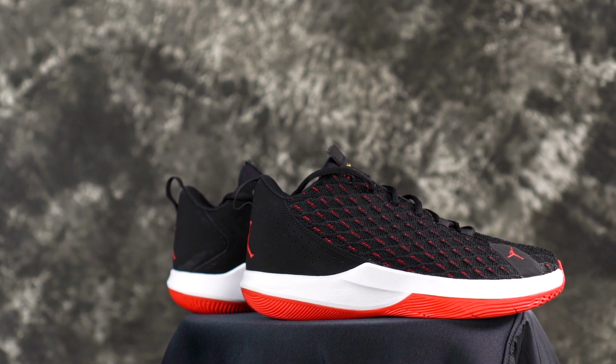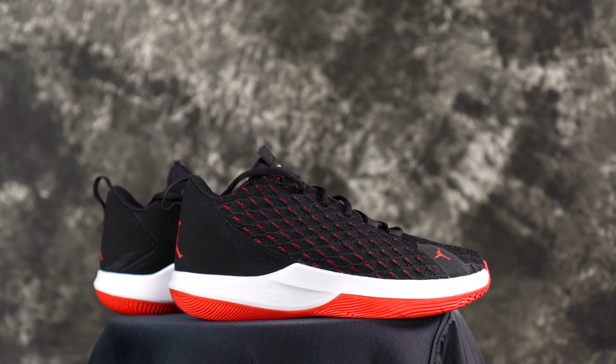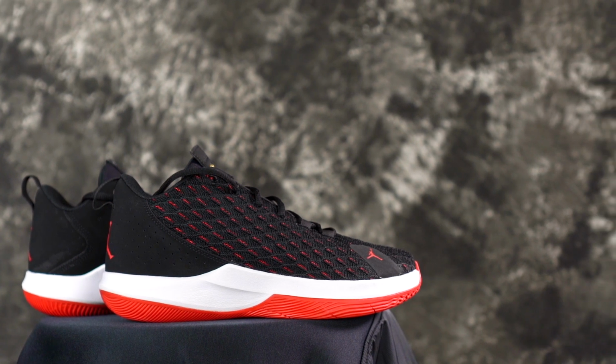Next shoe, we got the CP3.12. Again, a very loud squeak. Not as high pitched as the Jumpman 2020, but it's pretty up there.